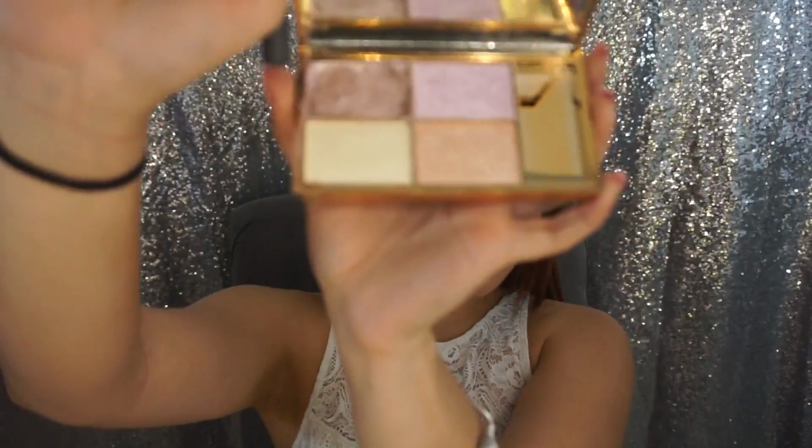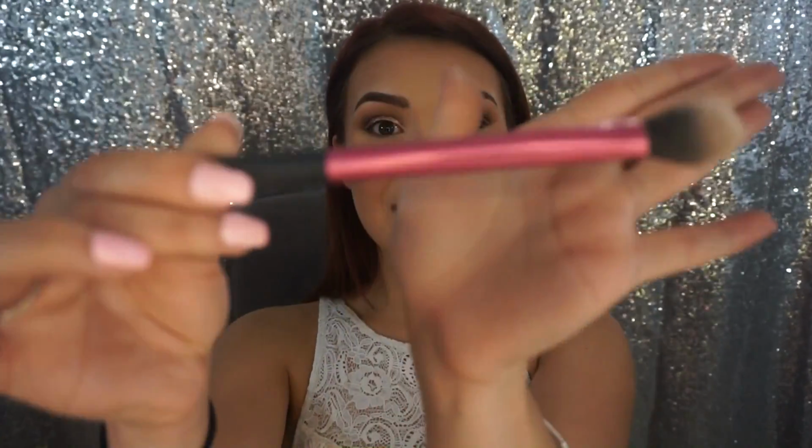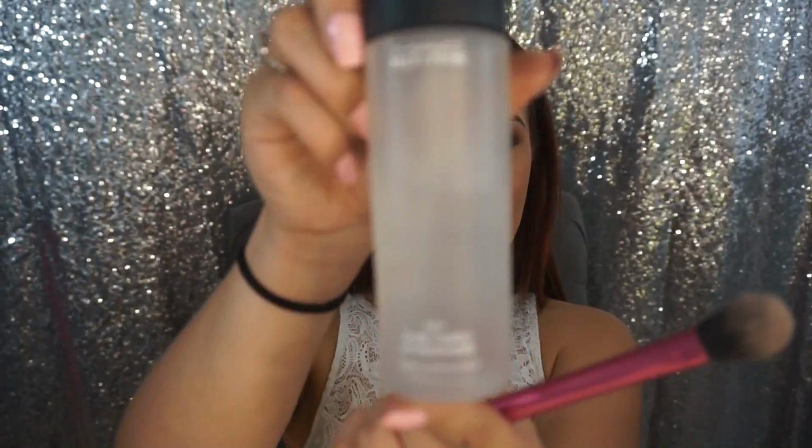So for my highlight, I'm going to take my Sleek Makeup Highlighting Quad, which is this one right here. And I'm going to be taking this shade and this shade right here. I'm going to take it with my Real Techniques setting brush, which is this one right here. And I'm going to spray it with my MAC Fix Plus just to get the pigmentation a bit more intense.